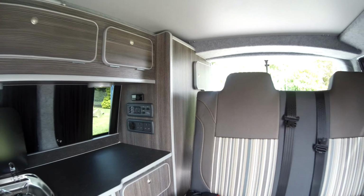Comes with inbuilt satellite navigation and the Apple CarPlay. We've got DAB radio with Bluetooth connectivity, the steering wheel controls and the cab air conditioning. And we have electric windows.